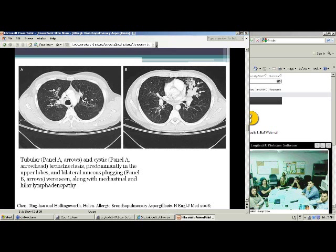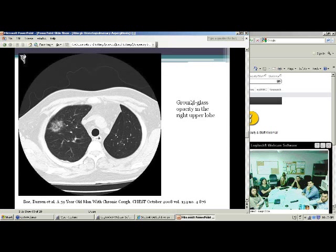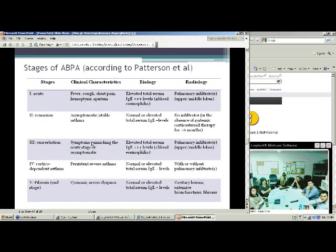And then over here, you're having your bilateral mucus plugging, and you can see these are full. And here's just a good picture of a ground glass opacity that you could have from it. So once you diagnose them, you want to stage them. There are five stages: acute, remission, exacerbation, corticosteroid dependent, and fibrosis, which is your end-stage disease.